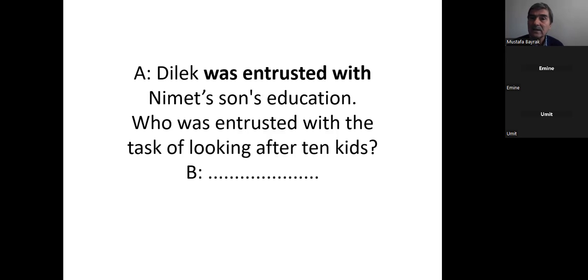Dilek was entrusted with Nimet's son's education. Who was entrusted with the task of looking after 10 kids? Melissa was entrusted with the task of looking after 10 kids. Okay.